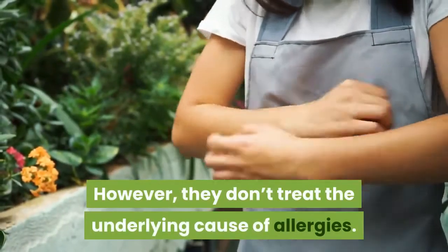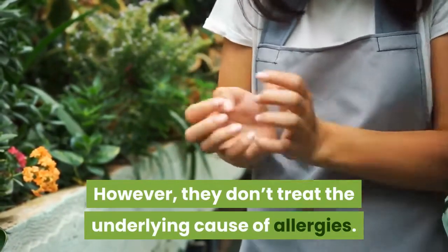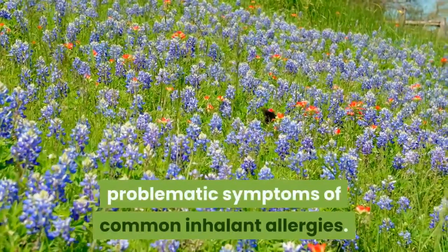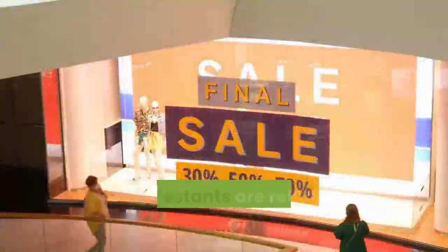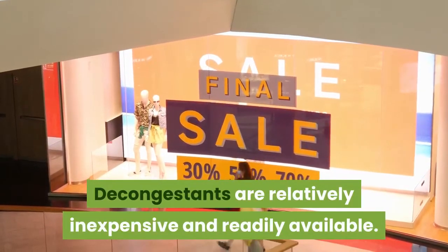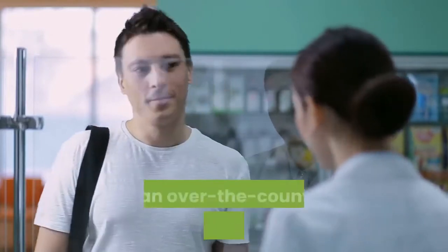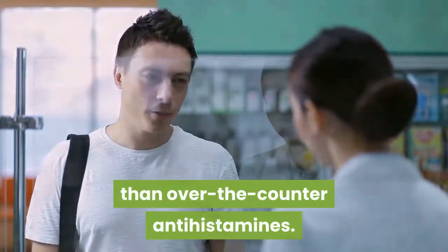However, they don't treat the underlying cause of allergies. They merely offer relief from one of the more problematic symptoms of common inhalant allergies. Decongestants are relatively inexpensive and readily available. Still, they're more difficult to obtain than over-the-counter antihistamines.